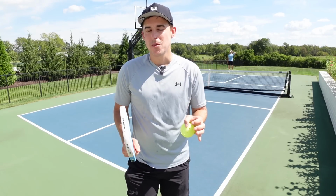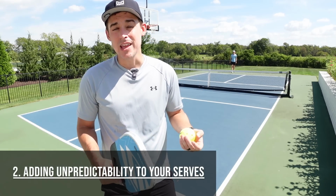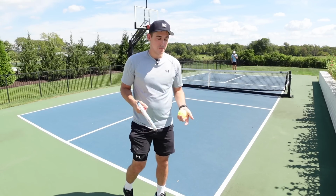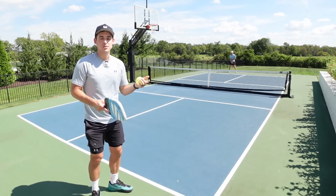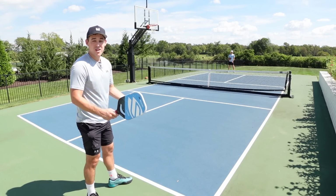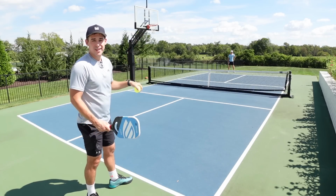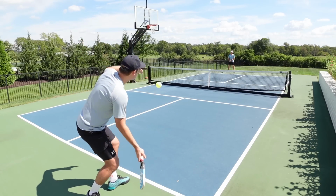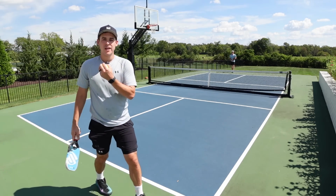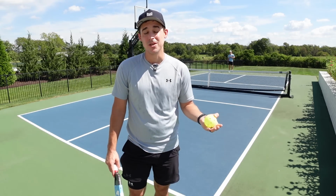So one super easy way to add unpredictability to your game is with serves. So let's say that you've been serving the same way the entire game. Now is the time to switch it up. And an easy way you can do that is to throw in a lob serve. So what it looks like is much like you're going to do a regular serve, but you're going to come under the ball and basically lob it, give it plenty of lift, and aim to get it deep. That's just enough change that can throw off your opponent because they're not going to be expecting that if you've been hitting the same serve the whole game.